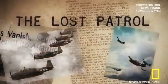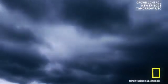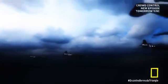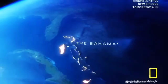All kinds of weird and wonderful theories have been put forth to explain the disappearance of these aircraft, from alien abductions to the effects of an electromagnetic fog. It's more likely the pilots simply got lost, ran out of fuel, and had to ditch somewhere over the ocean. The Mariner and Flight 19 ran into trouble somewhere in the area surrounding the Bahamas.